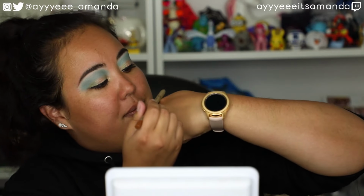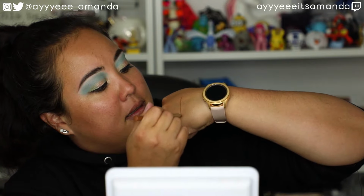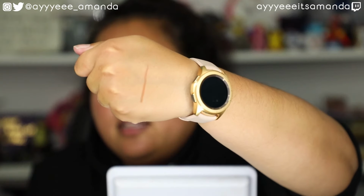I'm gonna do a swatch on my hand. Oh yeah, that's very light on me. And this is what it looks like. It looks like a good nude lip liner. I don't know how this would work on my waterline.